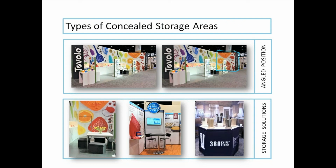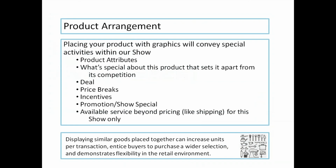And this is a real cool one on the lower right, the storage area for 360 knife block. Their storage area is the middle pedestal, which is also their shipping crate, which is also their display fixture. It's a custom shipping crate that the guy made, because he's in the business of making custom wood holders for the knives. And he put a sleeve, a stretched material with their company logo, over it. So that really is a triple threat. Great idea.